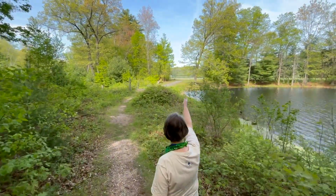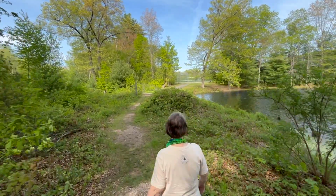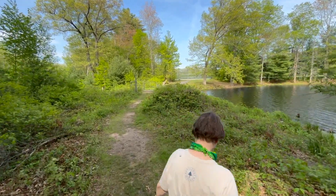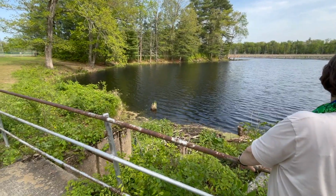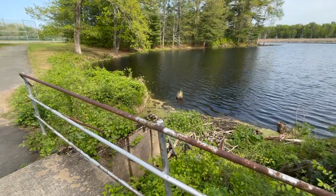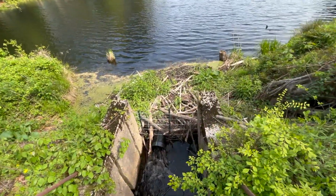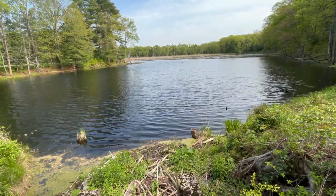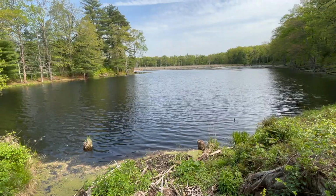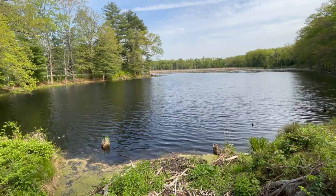You see the backdrop here? Yep. Right opposite the pitcher's mound. So we're at the dam. We have a little beaver deceiver down here. And sorry, then I'm going to say, if you look out, this is probably one of the prettier views as you look out across Lake Wallace right now.